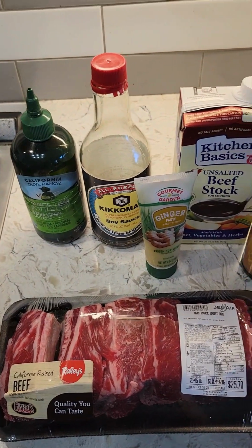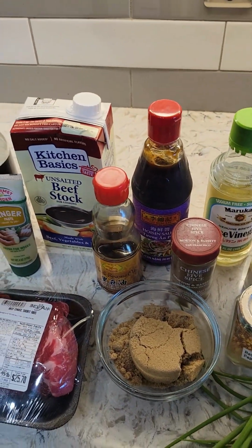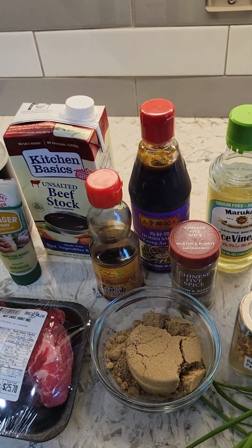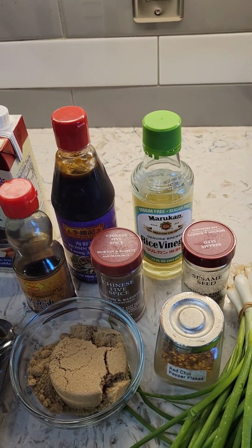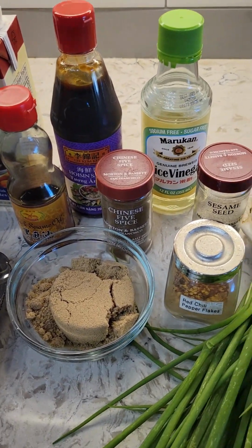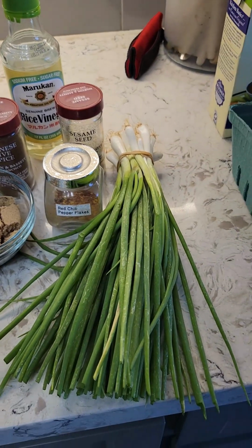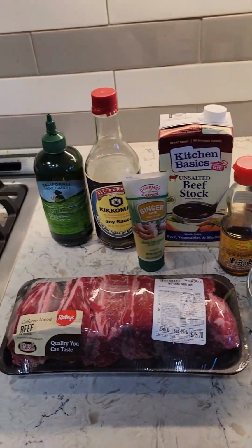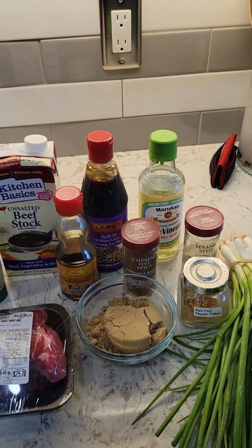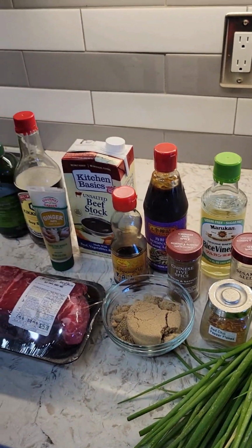We have olive oil, soy sauce, ginger, beef stock. Sesame oil, hoisin sauce, rice vinegar, Chinese 5-spice, brown sugar, sesame seeds, and red chili pepper flakes with green onions for garnish. This is almost as bad ingredient-wise as the butter chicken. The butter chicken has 8 spices in it.